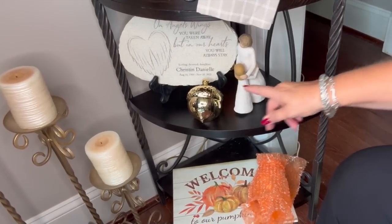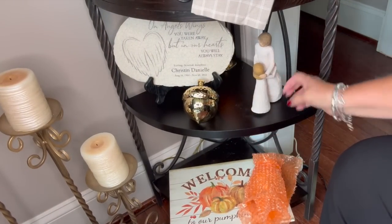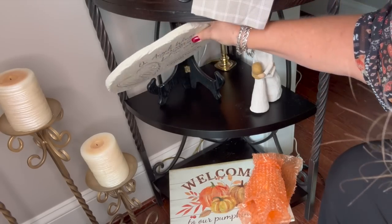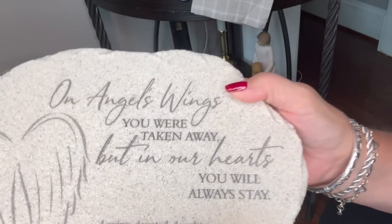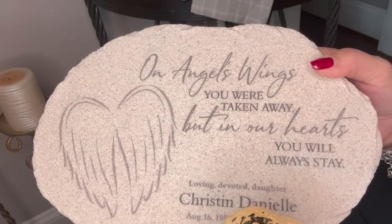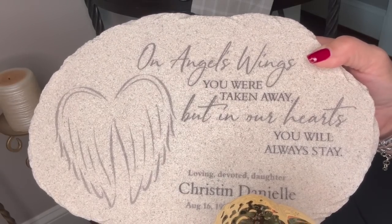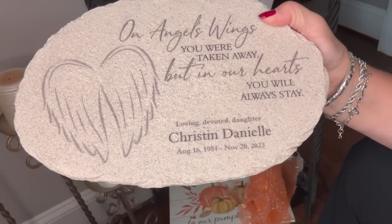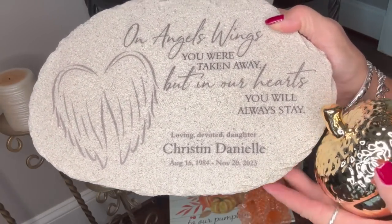And then on the next shelf, you can see here, I don't know how well you can see it in the camera. I'll lift it up for you. My cousin Vicky gave us this right after Kristen passed away. On angel wings, you were taken away, but in our hearts, you will always stay. Loving, devoted daughter, Kristen Danielle. August 16th, 1984 to November the 20th, 2023.